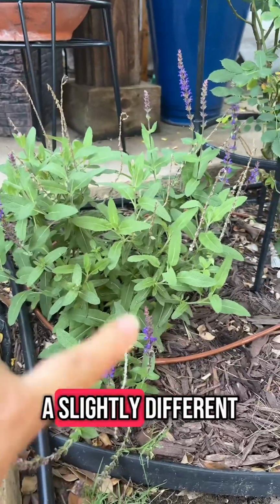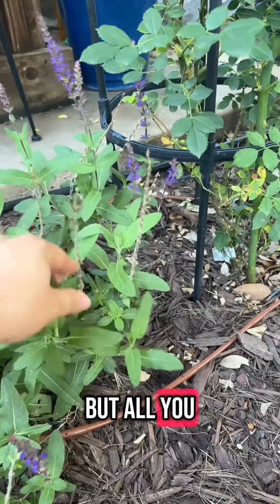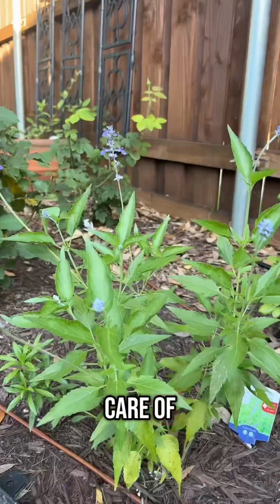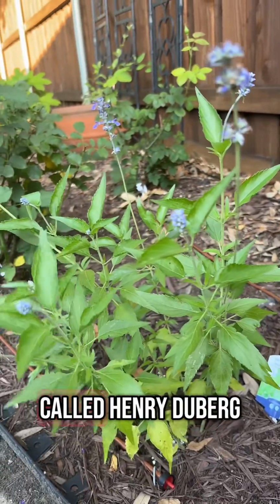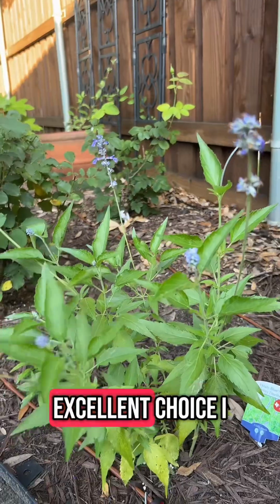And this one is a slightly different type of salvia that I was gifted by a friend. But all you do is trim these dead ones off. It's going to pop up new shoots, new flowers. Super easy to take care of. And I have to mention this Texas native mealy blue sage as well. It's also called Henry Duelberg, I think. But yeah, it's an excellent choice.